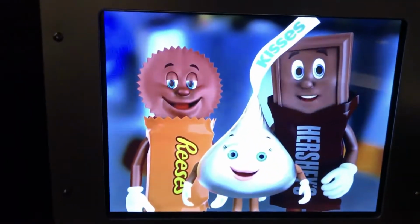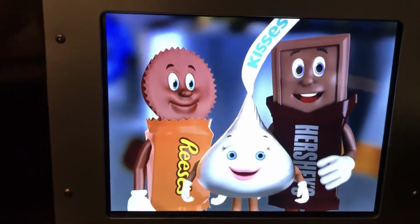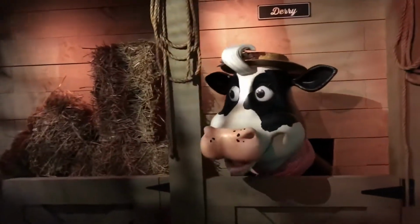Hey everyone, welcome aboard the Hershey's Chocolate Factory Tour. For your safety, please remain seated with your hands and feet inside the vehicle at all times. We're on our way to the Hershey Chocolate Factory. Your guide will meet you at the entrance. See you inside. Hi folks, welcome.